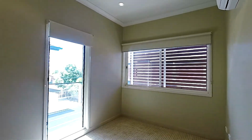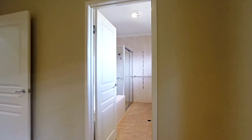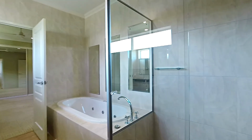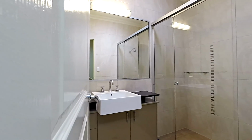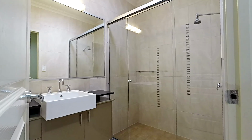The main bedroom includes a lavish ensuite, again with those high quality finishes, which include floor to ceiling tiles and a fantastic spa bath. The main bathroom again includes those high quality finishes with floor to ceiling tiles, a high quality vanity unit, and we have a separate toilet.